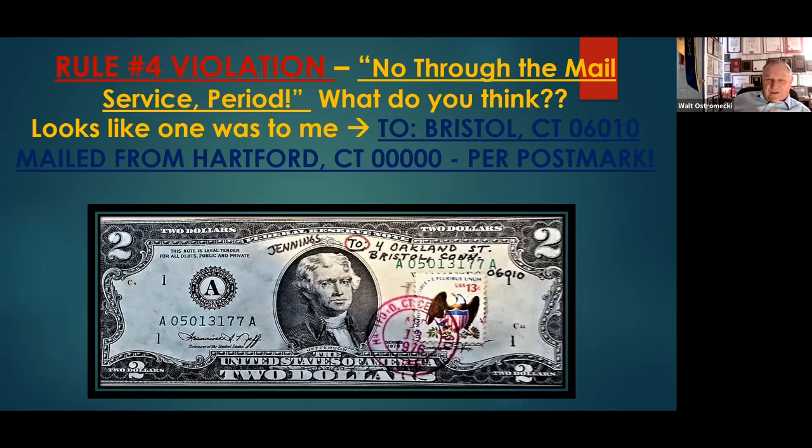I guess if I was a CSI, below the word Jennings, there's a fingerprint. So we could probably check and see if it was the individual or the postman. But I'll bet this was hand-delivered at that particular time to these individuals here. Interesting.